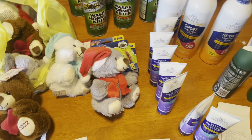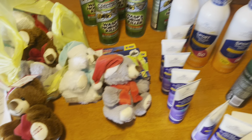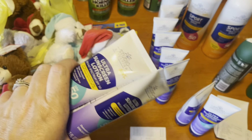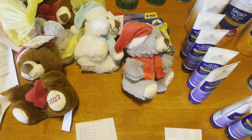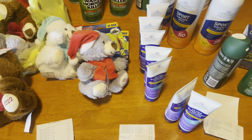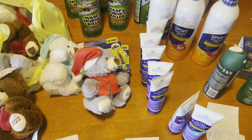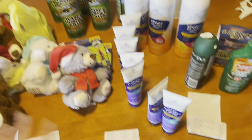And then some were close to expiring, so I started checking. And as you see, I left some in the store because I'm just going to end up throwing these away, because the SPF is not, you know, guaranteed to be good once it expires. So I don't want to take any chances on that.